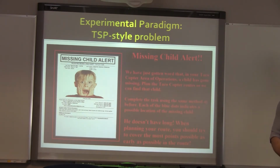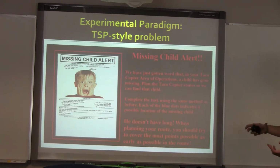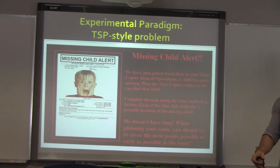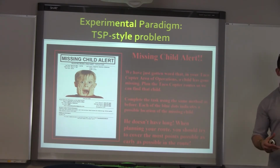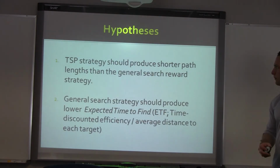So now, instead of treating those customer locations as customers, you're going to treat them as locations where you might expect to find this missing child. This was the way we set up the two different strategies. The taco copter was meant to induce a traditional traveling salesman problem type approach, where they would try to minimize their path length. And the missing child vignette was supposed to set up a generalized search paradigm, where they're trying to minimize the estimated time to find this kid.